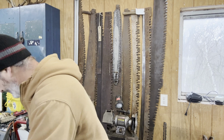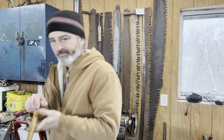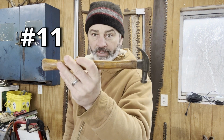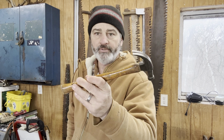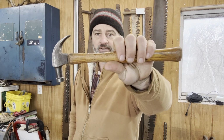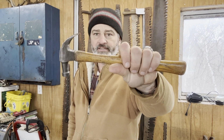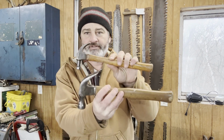And the second to last thing I have is a hammer. For crying out loud, you gotta have a hammer. Should be in your house, should be in your shop, maybe one in your vehicle, on your tractor. You gotta have a hammer. This is about as dainty as I ever want to go with a hammer. So I do have one that's a little bigger.